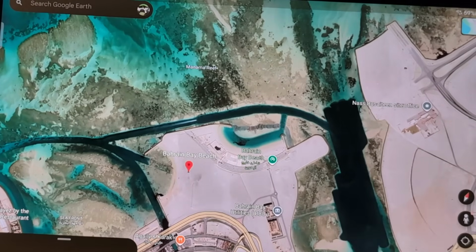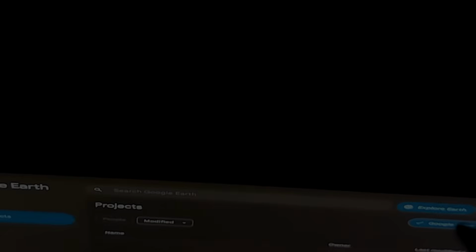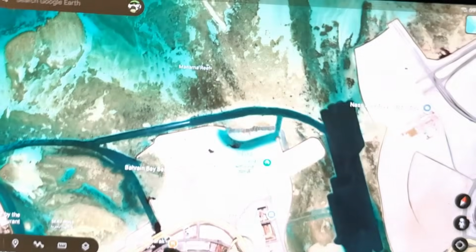And of course, it stopped working. One second, one second. Let me restart the app. Okay.